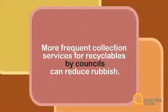You don't have to stop at just one phrase. You might also want to say who does the collecting. So, more frequent collection services for recyclables by councils can reduce rubbish.